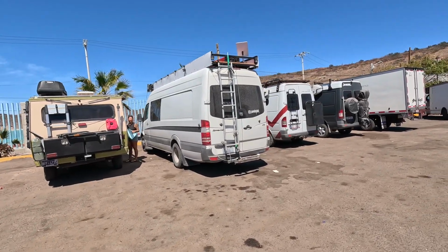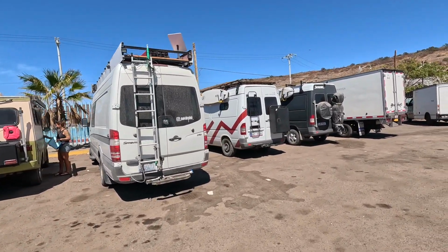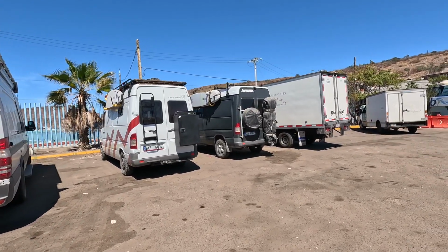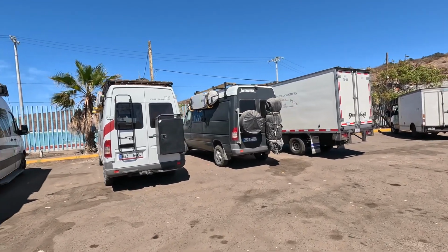We have some friends here. Just a bunch of other people. We were actually just at the RV park with these folks, and they're crossing today with us, I guess. Excited. We just met a really awesome couple. They're super great, and we will also be meeting them up on the boat, and they're basically going the same route, so that'll be fun.